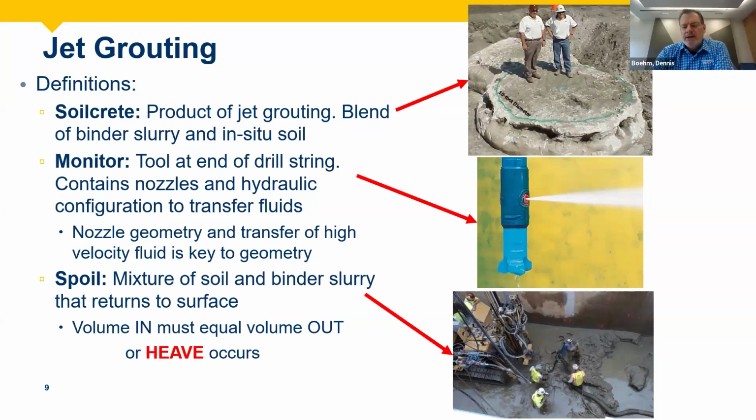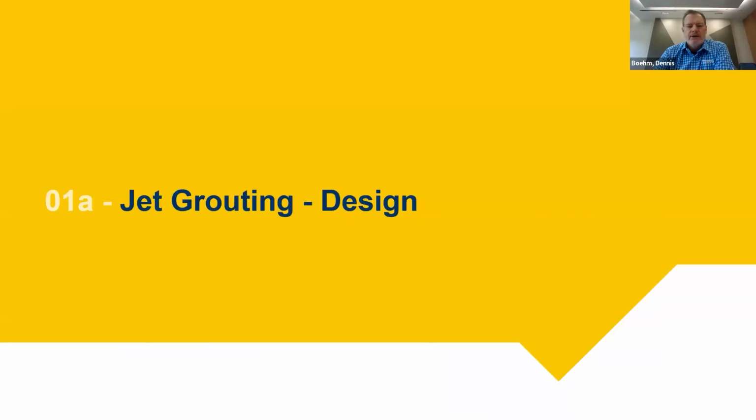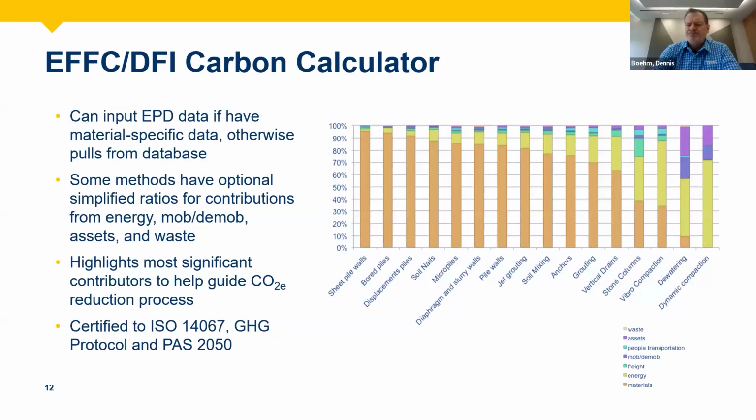And you'll see at the bottom right here, we have a picture of a crew working down in a pit doing jet grouting. So spoil control is really paramount, and Lorenzo will touch on that quite a bit during his process. So, something about jet grouting design.